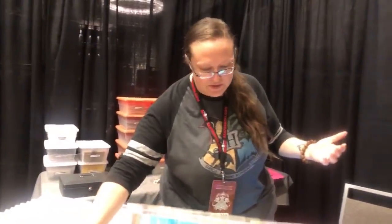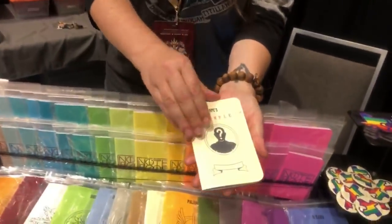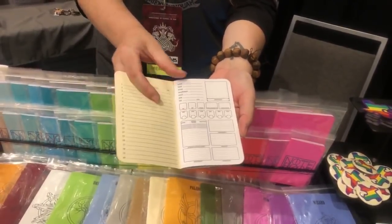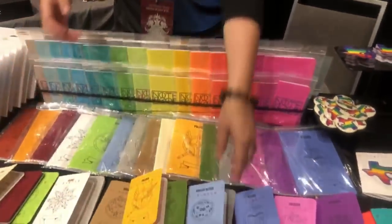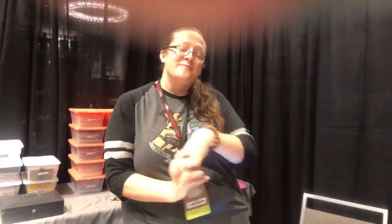So, where's my NPC journal? There it is. If you need to keep track of any of your NPCs, we have customized sheets so you can keep track of all the people that you're creating. That is super duper cool. Where can they find you online? We're located at StokesDesignStudios.com. Thank you very much. Have a great day.